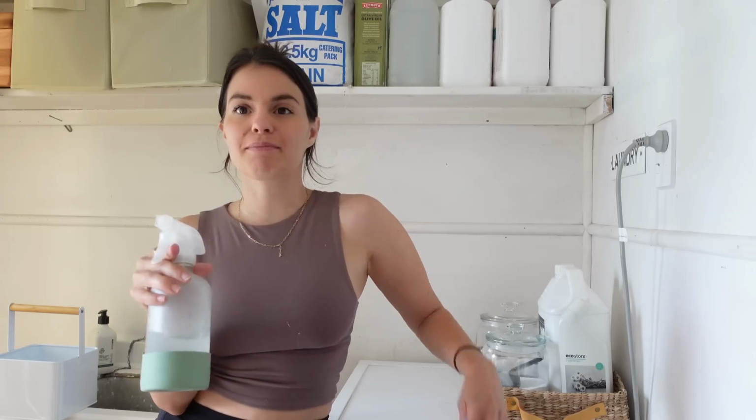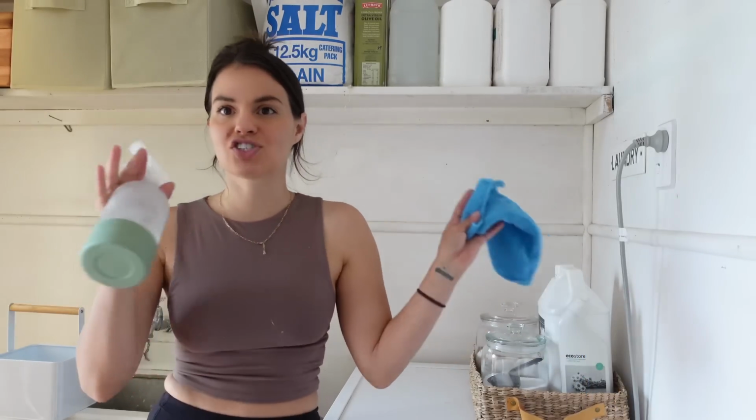Welcome to the laundry room, or what we call the mud room. This is a space I'm looking very forward to renovating someday, but for now, this is what we're working with. This is just one little corner of it.